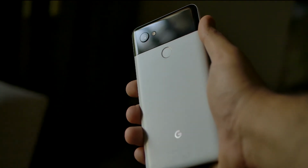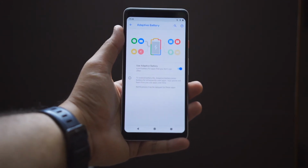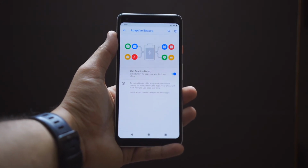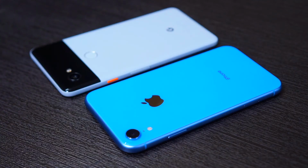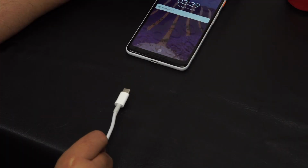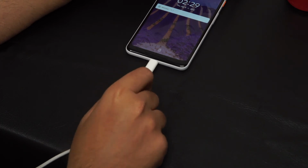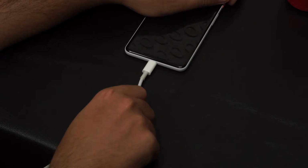When you set up the Pixel 2, give the adaptive battery a few days to learn your usage pattern and optimize the battery accordingly. All in all, while the Pixel 2 XL may not be a battery marathon king like the Huawei Mate 20 Pro or the iPhone XR, it will still prove to be more than enough for most users. Unfortunately, there is no wireless charging here. However, there is fast charging, which works as it should and refills your phone's battery quickly as you get ready to head out.